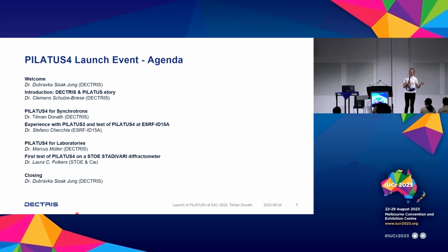Now, to make everything in a bit of a better context, Pilatus is our maybe favorite child, or maybe best known child of DECTRIS. So Clemens will put all of this in context and tell you a little bit about history and how this really worked out. Probably you will have really lots of questions.